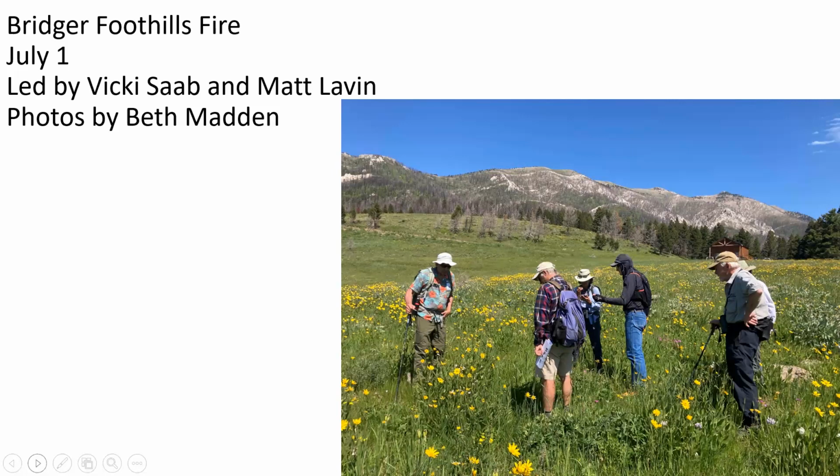Well, from my standpoint, the Bridger Foothills fire happened up in Bridger Canyon 3 years ago now. So it's getting a fantastic regeneration of shrubs in some of the forested areas. It's a really neat mosaic. And Vicky Saab has been monitoring the birds there, as well as the plants, and Matt Lavin and Bruce Maxwell have been monitoring the plants. And so we had a great field trip with all those people in attendance and wandered around, and it was really, really spectacular up there.